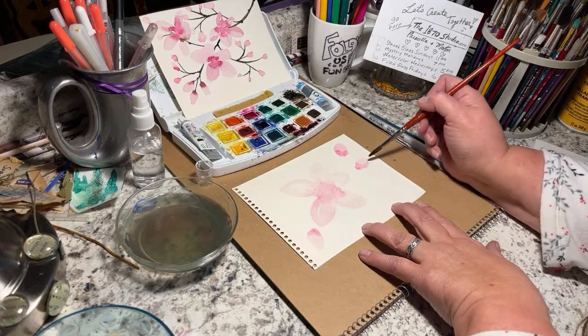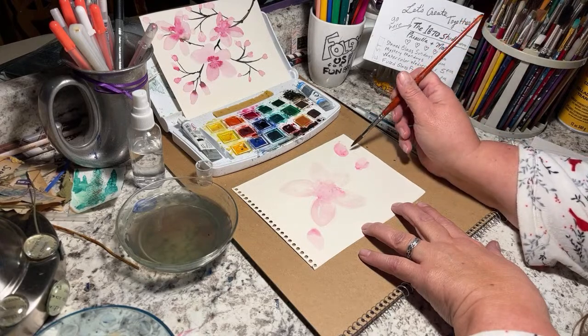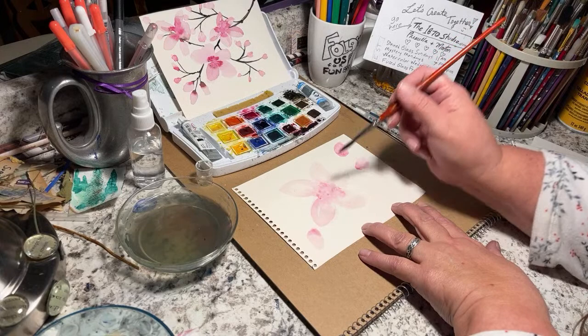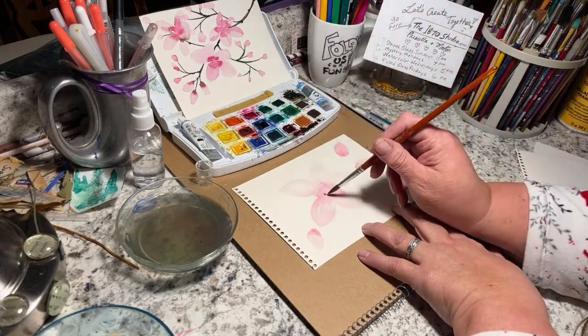And maybe put a little bit of a petal curve on here. Go and come up here. But we really want to focus on this center here. So we're going to tighten the center now.